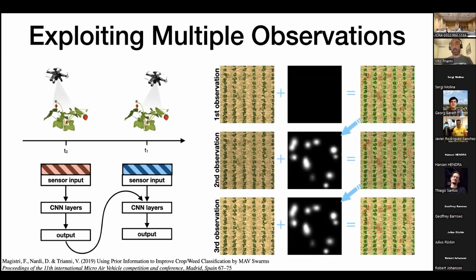So the concept is displayed here in this picture. We have been running this process on a simulated field with photorealistic rendering. And you can see that on the first observation, the probability map is empty because we have no previous information. And we obtain a certain classification of the crops and of the weeds. Then, on the basis of the bounding boxes that are discovered, we compute a probability map, which tells us where weeds are most likely found. So a second observation can be joined with this probability map to refine the identification of weeds.